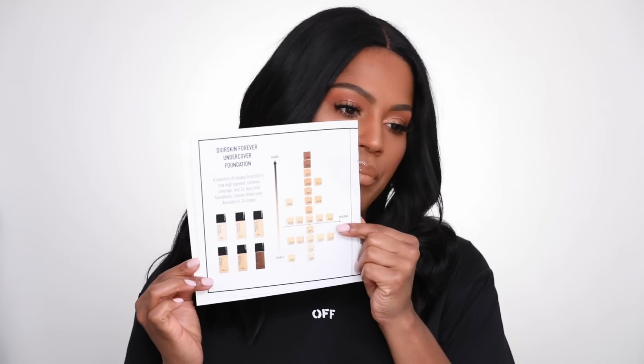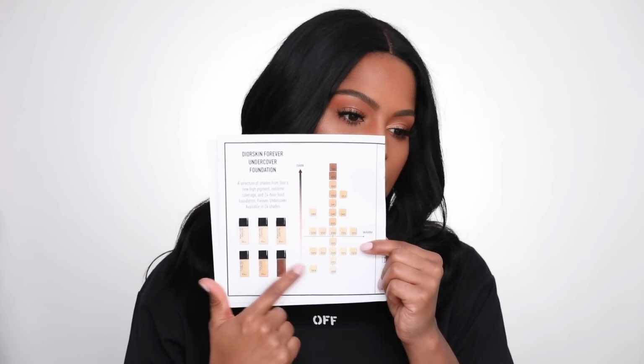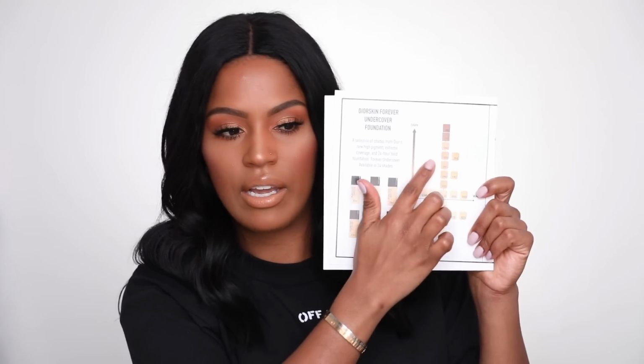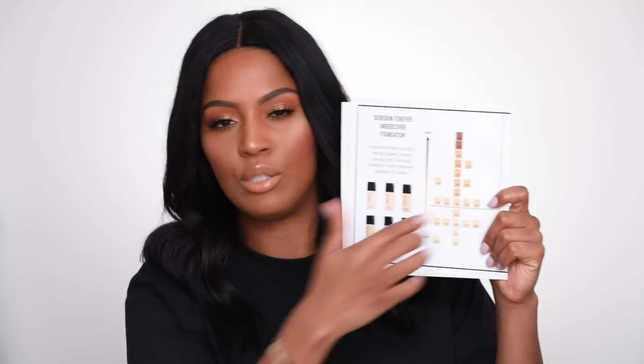Let me show you right here. I actually like how they did this little foundation spectrum. Of course, it's on white paper, so you can't see it. But you can see from light to dark, they have all the shades from warm to cool. So there's 9 shades for the lighter skin tones. I feel like there needs to be about 9 shades for the medium skin tones, and then another 9 shades for deeper skin tones. That way, it doesn't look like they left some people out. It's like, okay, they have an equal amount of shades for light, medium, and deeper skin tones.